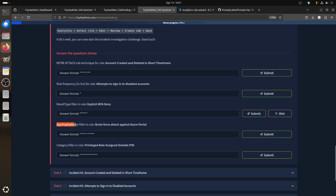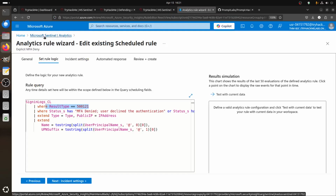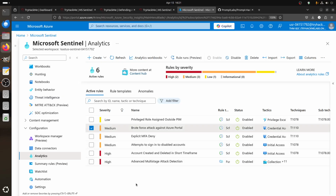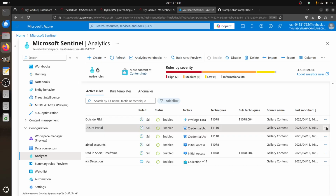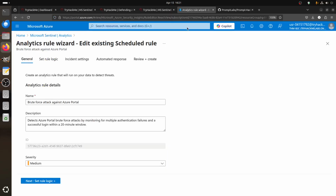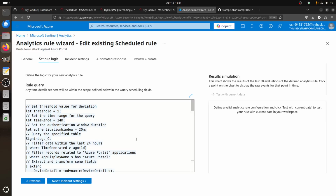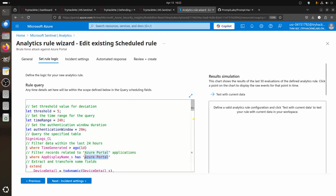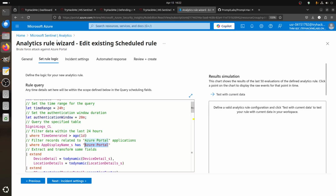The next question is the app display name for brute force. Brute force, where is it? Brute force, where are you? Let's edit. The question is app display name. Is there a display name? I forgot where to find it. Filter record app display name. I think it is this one. Azure portal. That's the app display name if I'm not mistaken. For the rule, because it said app display name filter in the rule brute force attack against Azure portal. So it's Azure portal.